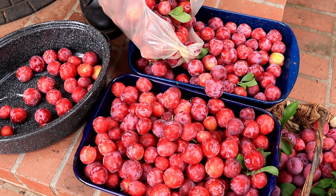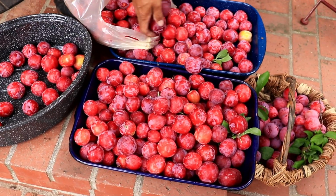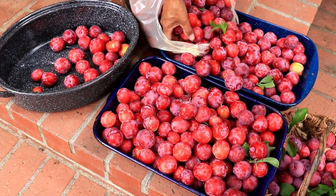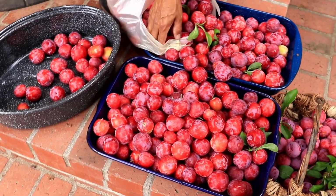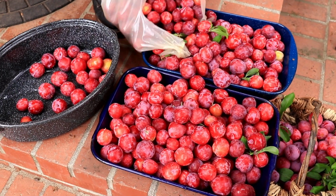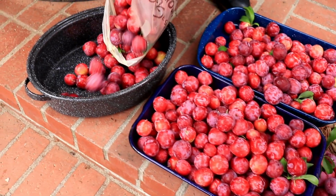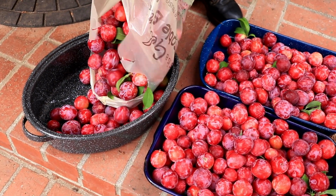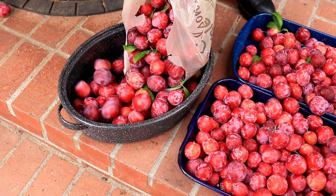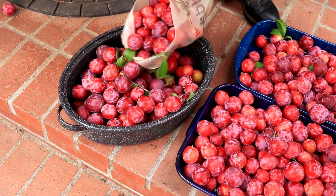Okay, this is the single biggest harvest from this tree ever. I didn't do anything special to this tree. I gave it no fertilizer. Haven't for years and years and years. In fact, I haven't fertilized that tree since I started Late Bloomer. And it just decided to give me the mother lode this year. Wow.